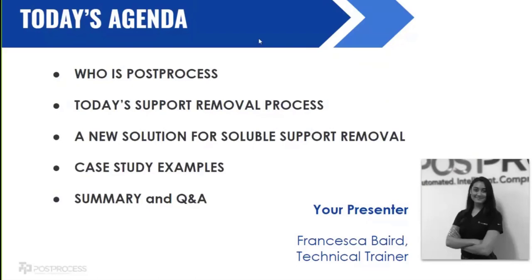So today I'm going to talk to you briefly about who PostProcess is and our mission, and then I'm going to talk a little bit about traditional soluble support removal and highlight some of the key pain points associated with these processes. And then I'm going to introduce PostProcess's new solution for FDM support removal and then highlight the key benefits when using one of our solutions. Then we're going to go over some case studies that cover some of the most common scenarios that we run into. Hopefully you should be able to relate to certain aspects from each. And then lastly, to wrap things up, I'll briefly summarize and then open the floor to you and whatever questions you may have.